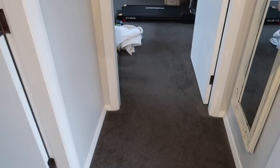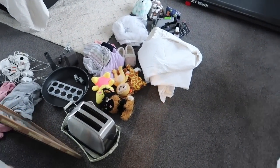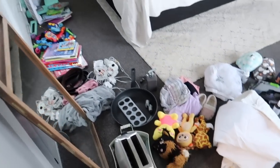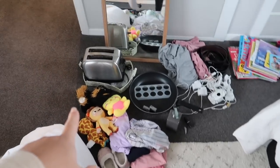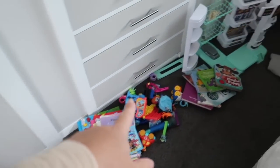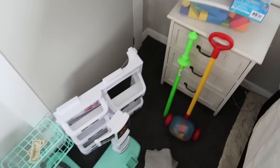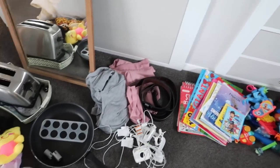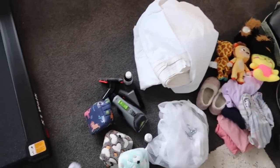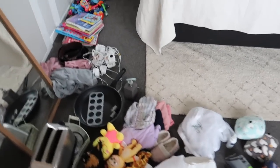So I've just put all of my decluttered items in my bedroom, and you're not going to believe how big this pile is. It starts here and it goes all the way around to there. Like, what? This pile's taking over our whole bedroom. It's so crazy. An hour of quick decluttering and then we end up with a pile this big.